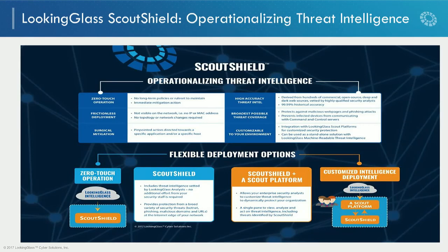The first question is, what is the key difference between the two ScoutShield deployment modes? As far as similarities are concerned, both have access to the highest quality threat feed that comes from LookingGlass Machine-Readable Threat Intelligence. The distinction is that in the zero-touch case, we understand that not all organizations have a team of security analysts. So LookingGlass security analysts vet the feed before it is consumed by ScoutShield.